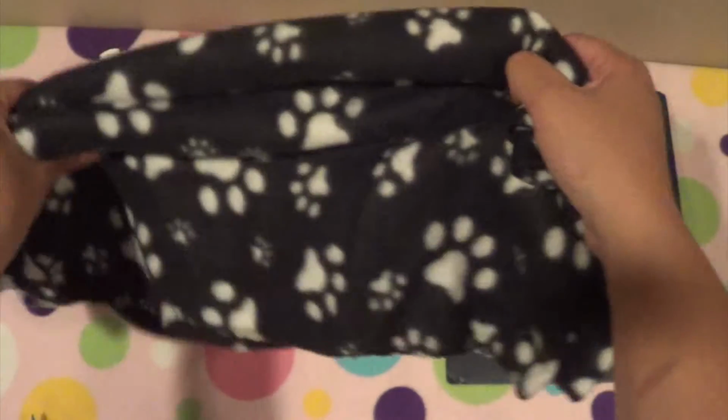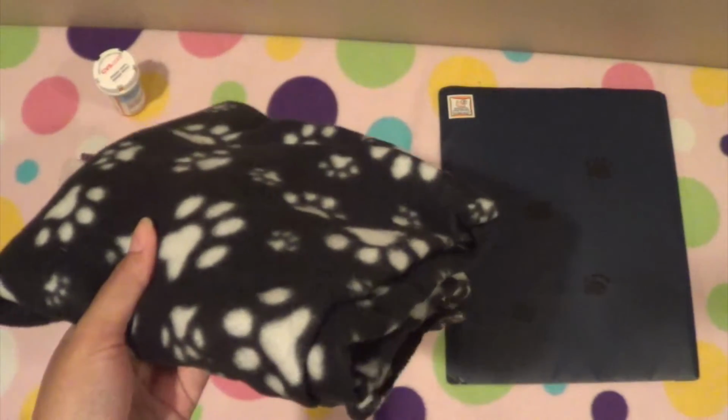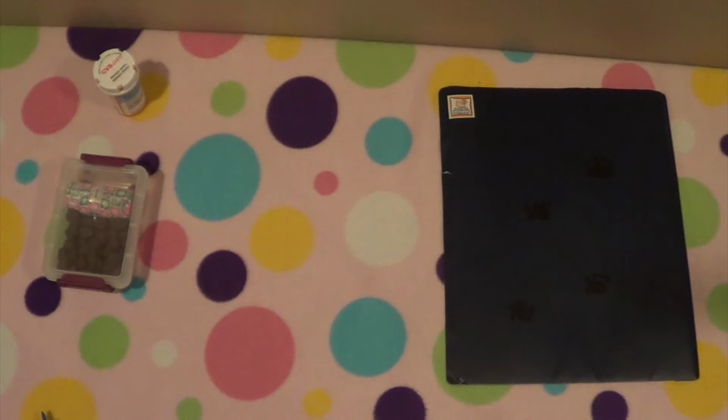I also brought this very small blanket. This is from the Target dollar spot, and I was thinking it was going to be cold on the flight. It really wasn't, so I didn't need it, but it was good to have just in case I needed to sprawl this out. It worked well in the rental. We used it kind of as a bed in the rental inside the crate there, so it was nice to have. So think about bringing like a small blanket or a small foldable crate mat, something your dog can lay on.